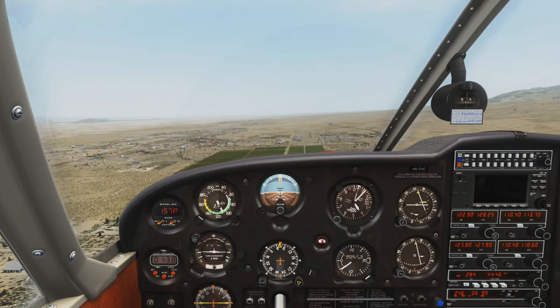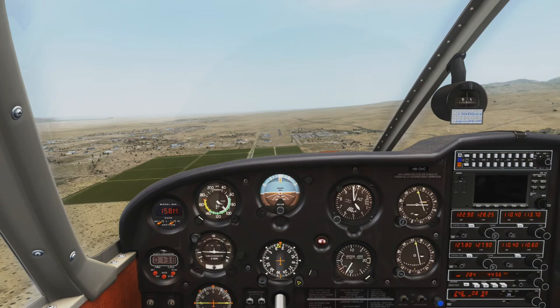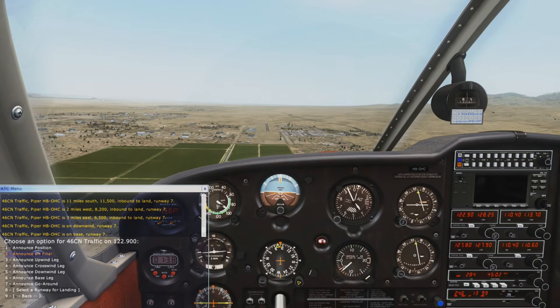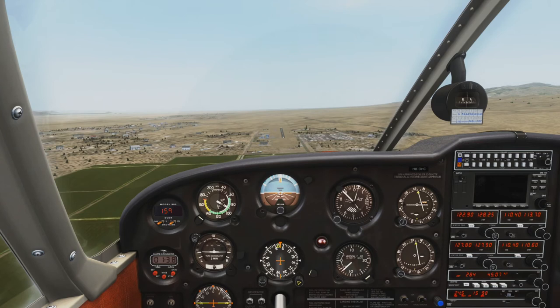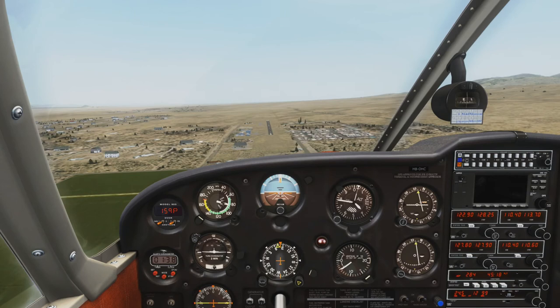Alright, we're down inside the arc. About 600 above. Put a little more power in here. Flaps coming out. Let's call that we're on final. 4-6 Charlie, November. Traffic, Hybert Hotel, Bravo Oscar Hotel, Charlie is on final. Runway 7 to land. Flaps to 2. And full flaps. I think we're a little high here. Let's get down a little bit.